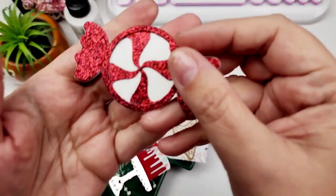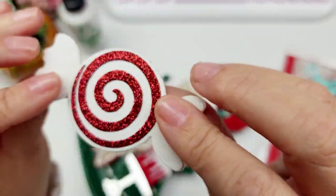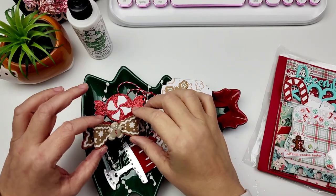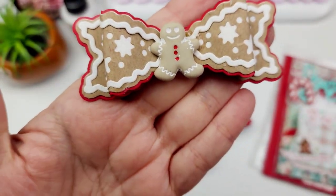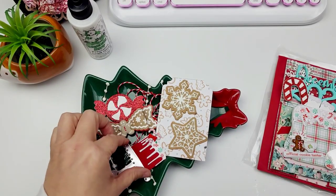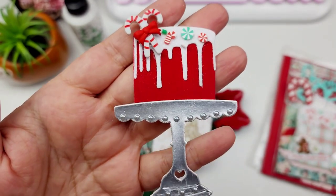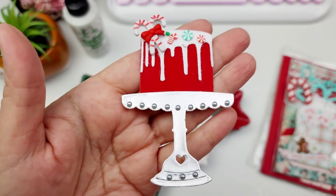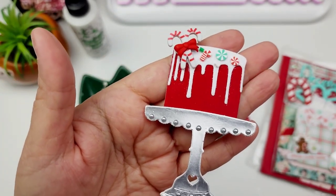So she's got this little peppermint candy right here that is adorable. And it's just got some red glittered cardstock. And then we have this one right here. This is so pretty, Anna. I love this die cut. And look at her little center. These are gorgeous. She mentioned to me that this should have a little cloche, or like the little top part. She's like, but my sewing machine wasn't working for me. So she left it off and it's perfect. It looks so stinking cute.